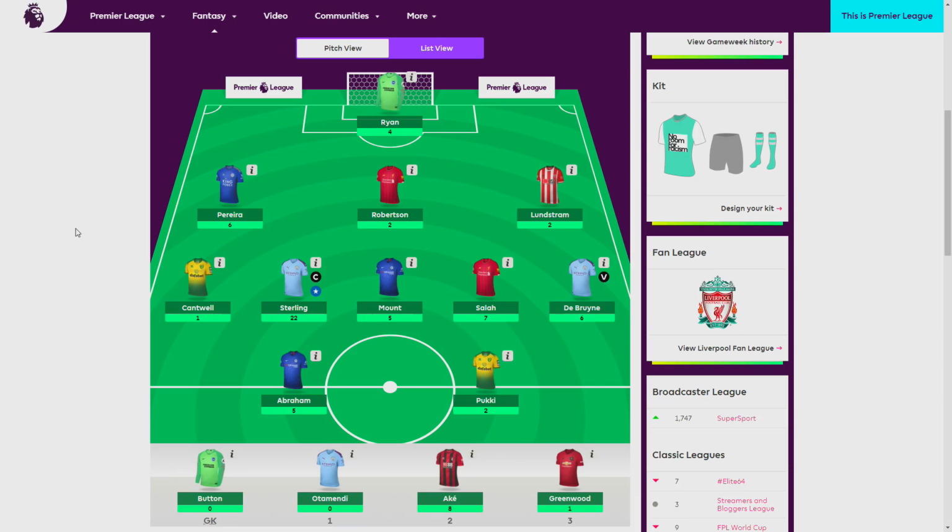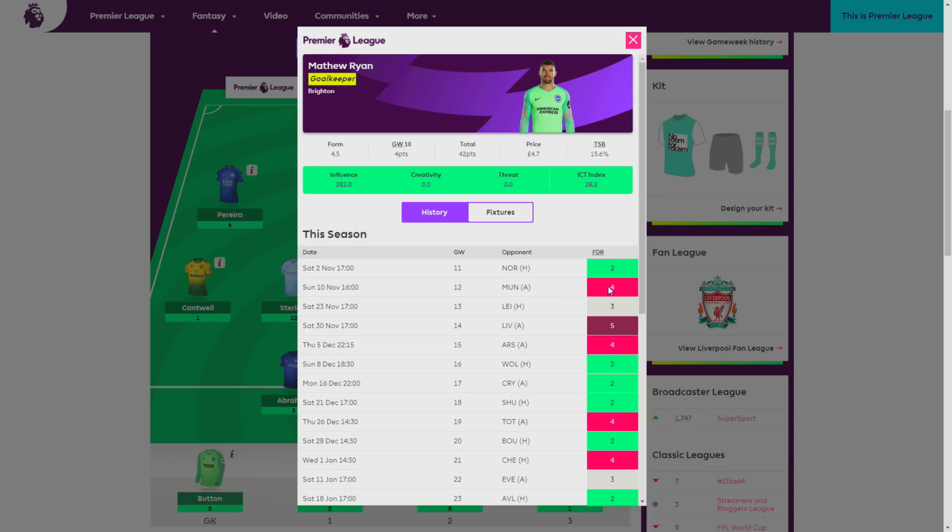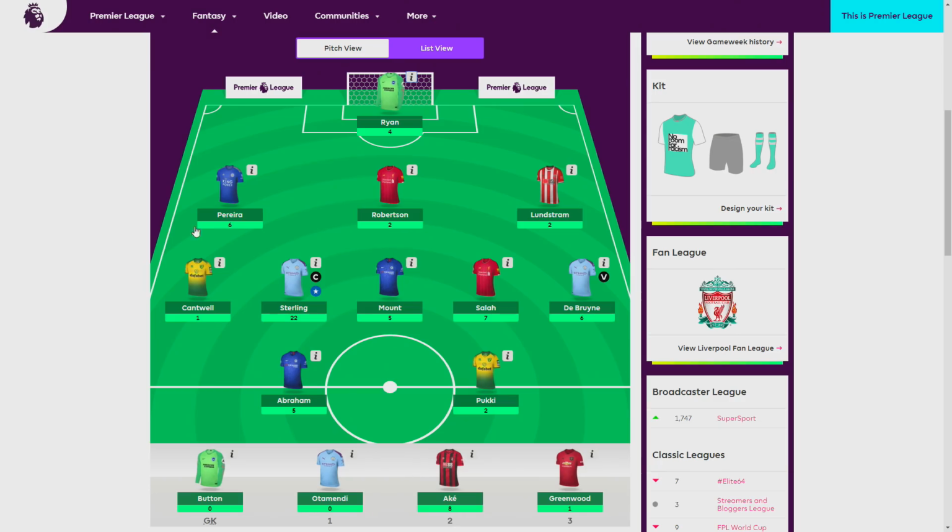But we are looking at a little bit of a tougher run of fixtures coming up for Matt Ryan, so I'm looking at maybe transferring him out if I was to use the wild card. It feels a little bit of a betrayal to him, as he's been such a good servant of the Dayvy FPL squad, but that's just how it is sometimes in FPL.